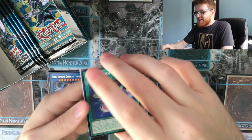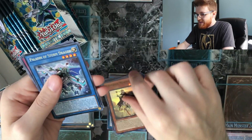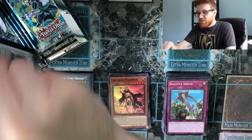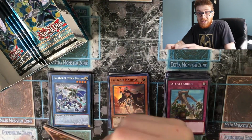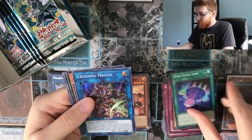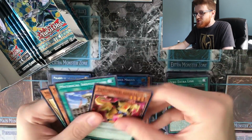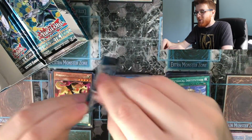All right, just a few more packs left on this side here. Got Crusadia Maximus. I believe he is the one that doubles the damage for the Crusadia monster, which basically is what allows the deck to do the full OTK. I mean, granted, Crusadia Equimax is going to get gigantic anyway, so it's not like it really matters, but still pretty cool. Crusadia Magius, this card is so nuts. If any archetype had a Link 1 that basically lets you search the entire archetype, it's actually insane. That card is so cool.